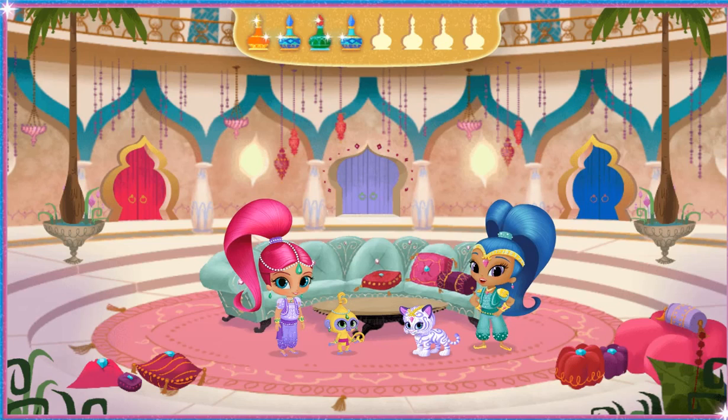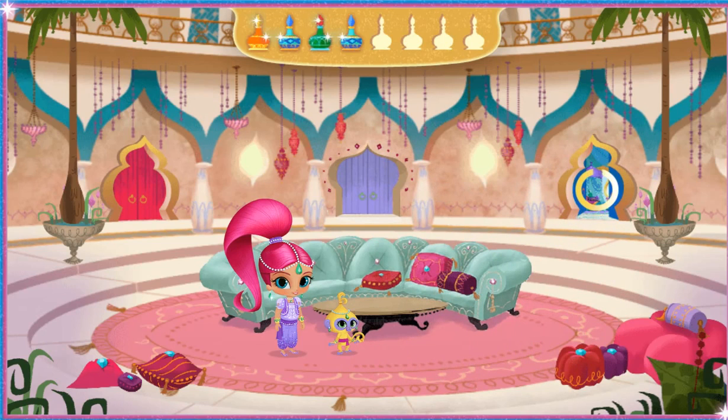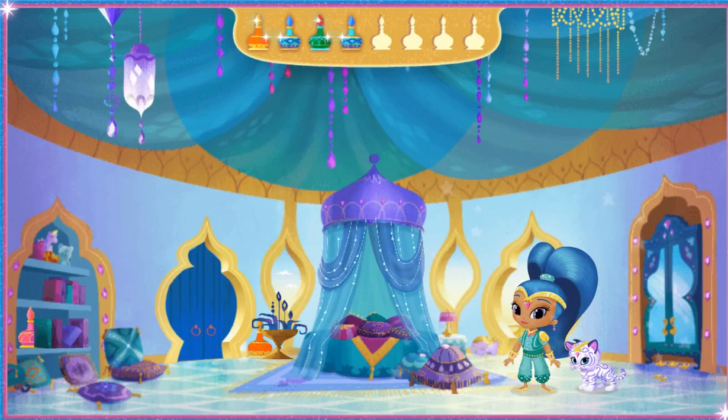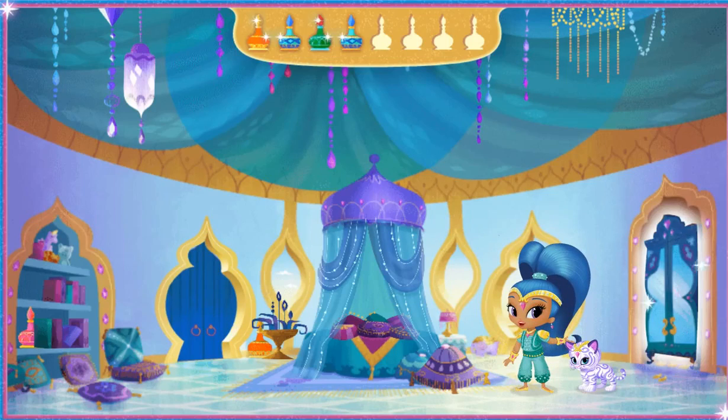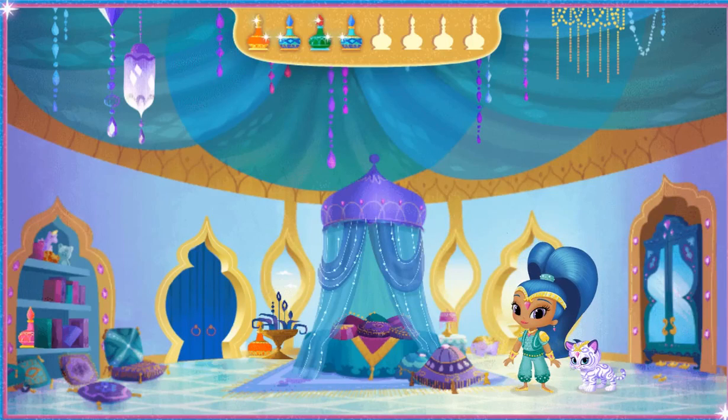If a palace isn't divine, it probably isn't mine. Shine's bedroom. Ta-da! Here's my bedroom. Click the blue door to go back to the living room. Click my closet to play genie dress-up.